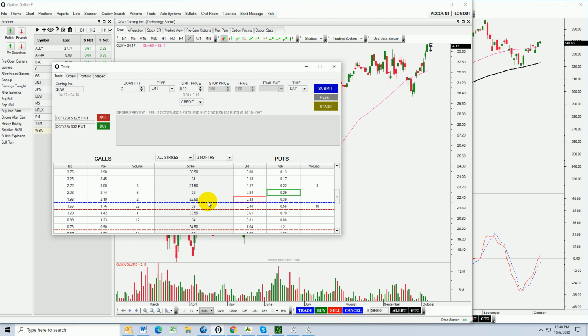Now, when I say 40 cents is our maximum risk, I have no intention of taking that maximum risk. I'm not going to take that big hit. I'm going to buy this back if the stock is closing below 32.50, which is my short strike price. I'm going to reel it back in. So I'm not going to take the full hit.